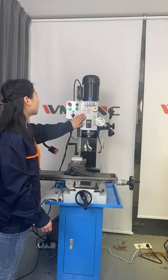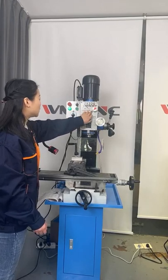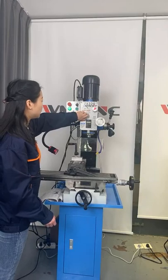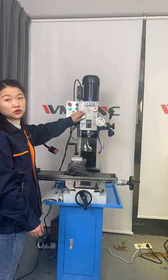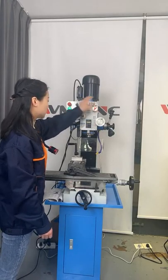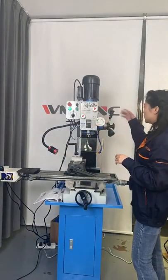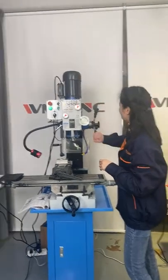The two menus are for machine speed. We have three speeds, the low speed with high speed. You can change the speed according to the table metal to choose the machine speed range. There is the machine Z axis feed, power feed, and the hand wheel.